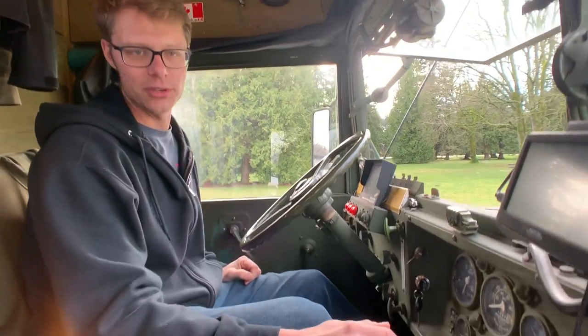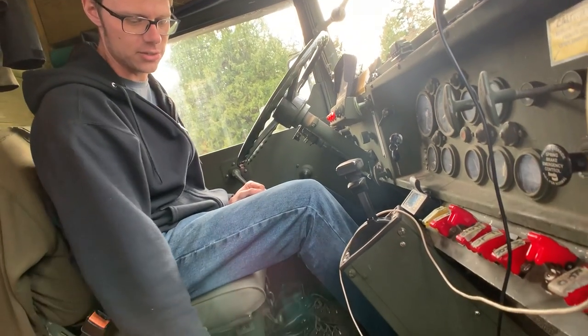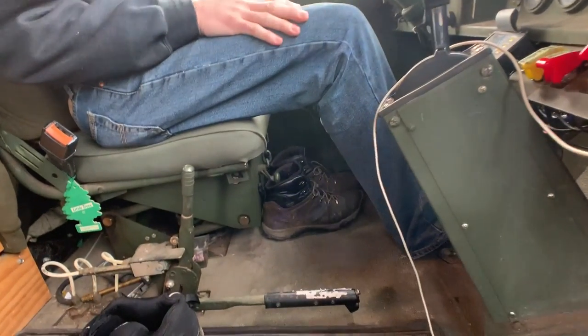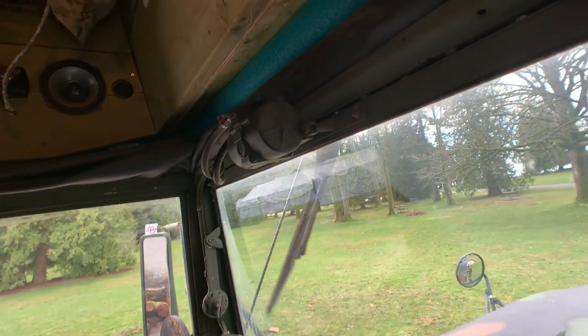It is a 5-speed Allison automatic. There wasn't many options for a standard. It has a high and low range on the transfer case. And again, full air brakes, so it's actually quite a beast to drive. Bumpers are fully pneumatic, and they're noisy.